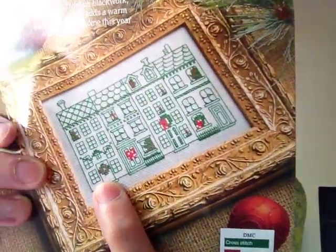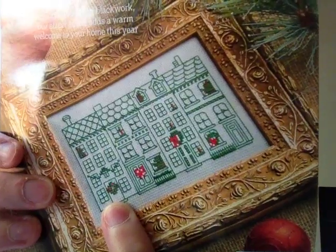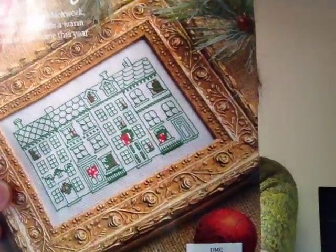So, yeah, I'll probably chuck in some gold seed beads. Maybe the red on the wreath might become red seed beads, and the candles in the window may have a gold bead for a flame. So it's Christmas, it gets beads, so that'll be kitted up later.